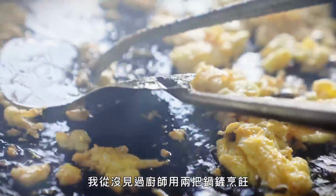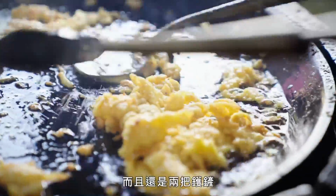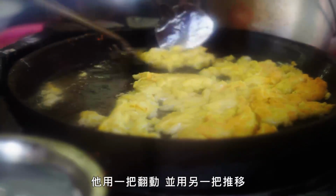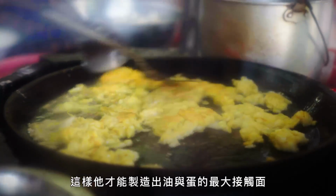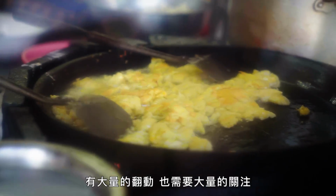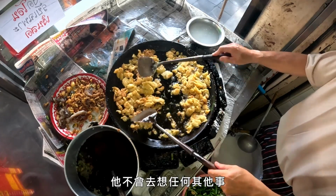Outside of Thailand, I've never seen chefs cook with two spatulas, two wok spatulas at that. The two spatulas are sort of in a dance. He's flipping with one and pushing against with the other, pressing them into the oil so that he gets maximum contact between oil and egg. It's a lot of movement and it's a lot of paying attention. He's not gonna step away. He's not gonna think about anything else.